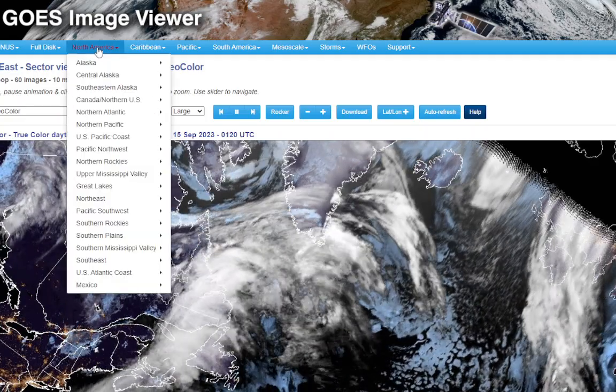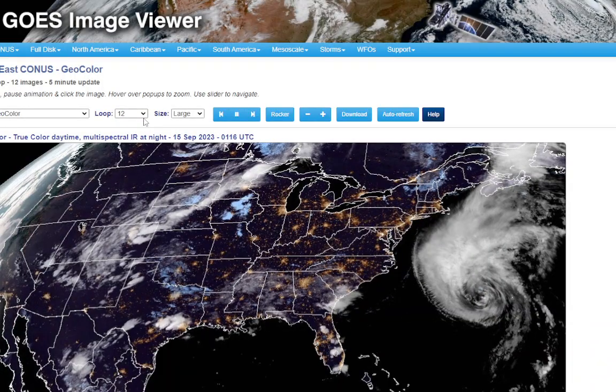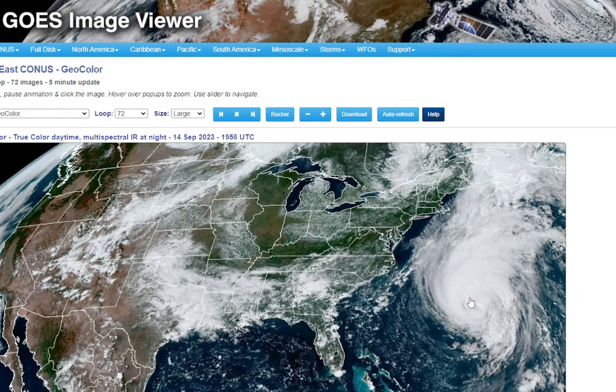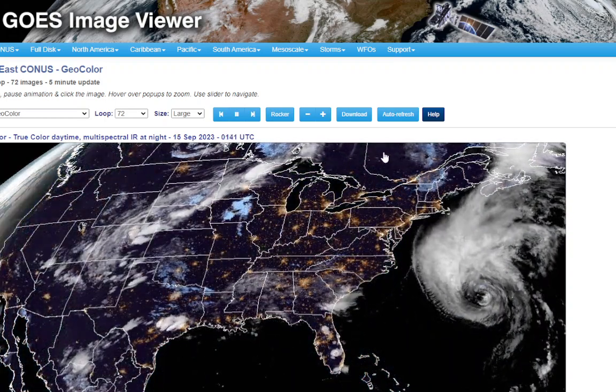But whatever the case is, let's go to the CONUS view and look at the satellite loop again, so we can take another look at Lee here. All right, so here's Lee right here. Wow, it's just massive, I'm telling you. Really is massive.